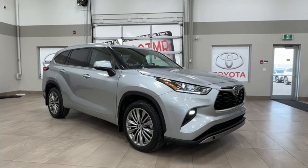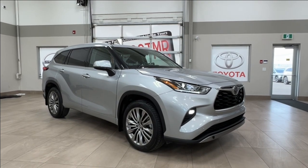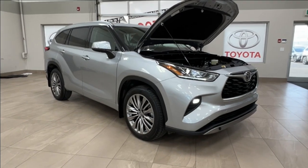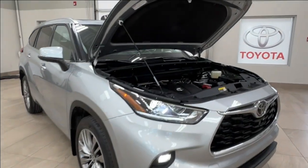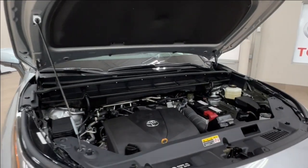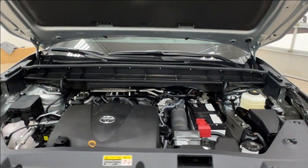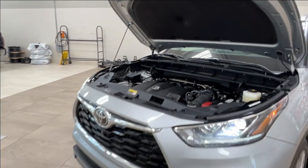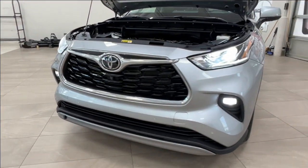Today we're looking at a Toyota Highlander Platinum all-wheel drive in the color silver. Let's take a look. Underneath the hood you'll find a 3.5-liter V6 engine. Automatic transmission gets up to 295 horsepower, 265 pound-foot of torque. Also have 5,000 pound towing capacity.